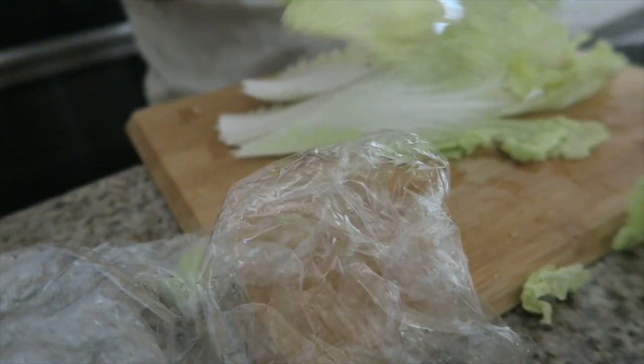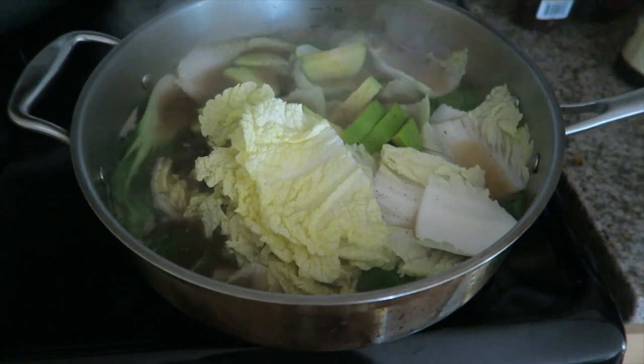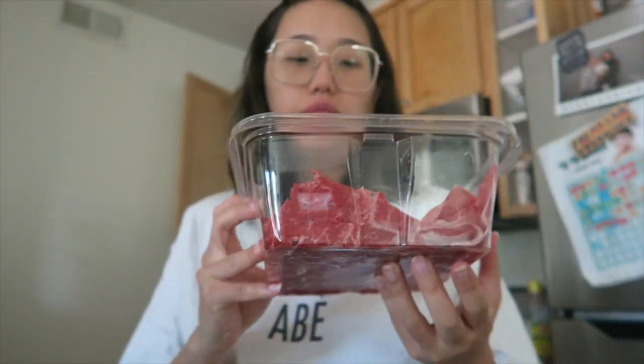First, we're gonna eat some shabu shabu, like hot pot. I'm just putting everything in. This is not pretty or anything. Kind of melted because we bought it yesterday, but who cares?